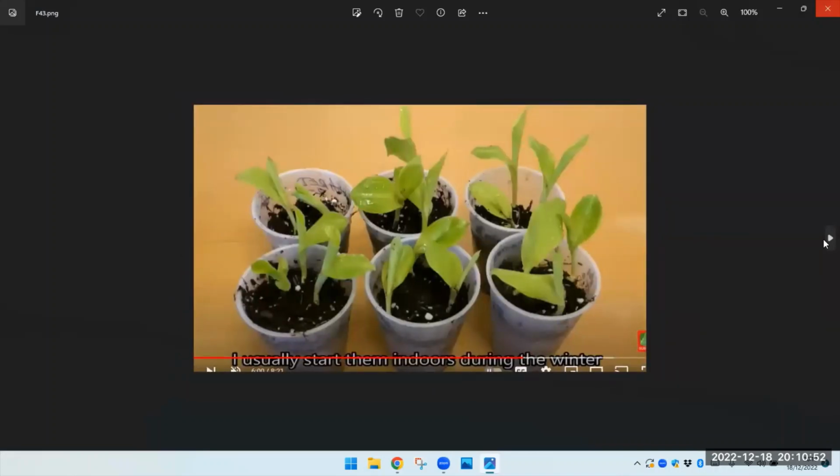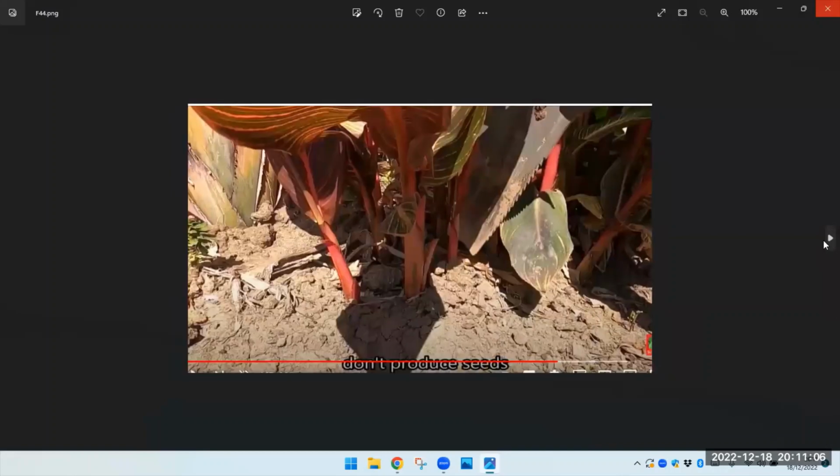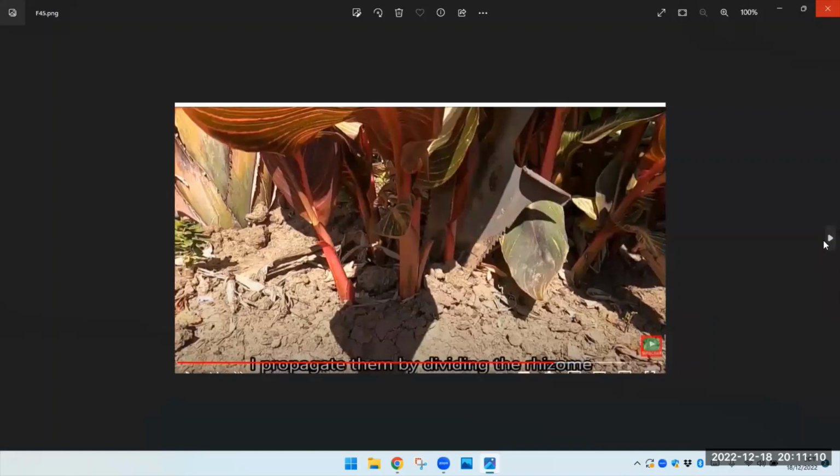You start them indoors during the winter. Don't forget he's an early man because he wants them for his nursery. But same for us. And that is a method he does now, so he's been trialing and erroring. It's just hot water. And these are the ones that don't produce seed. Just slice them up, get the spade in, propagate them by dividing the rhizome.